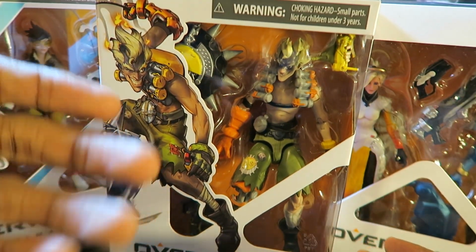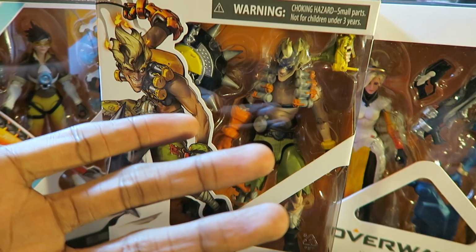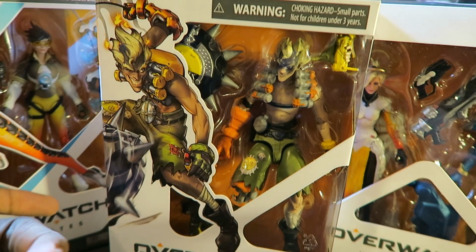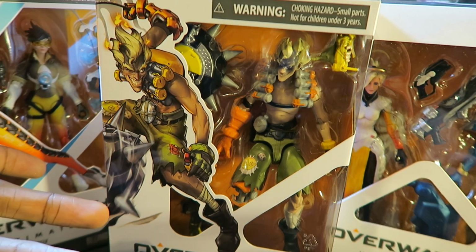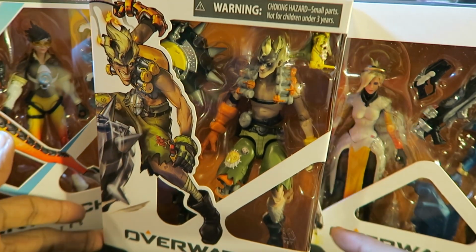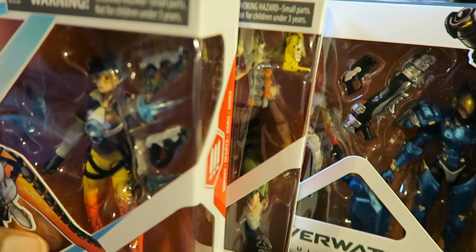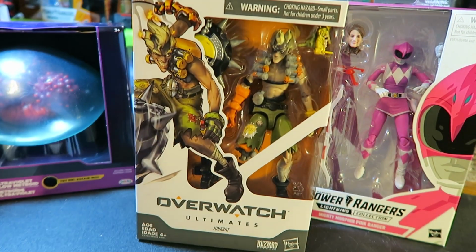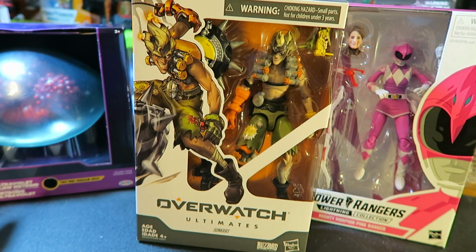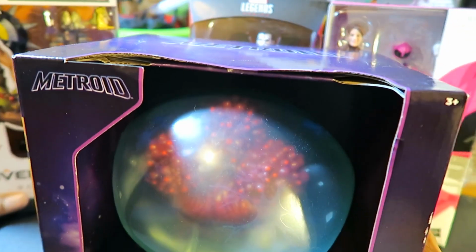They also had a special Genji and Hanzo 2-pack, so that's at GameStop. And they had a special 5-pack that came with, I think, Genji, Zarya, Pharah, D.Va outside of the mech, and I want to say Tracer's in that 5-pack. But anyways, yeah, they had a 5-pack that was extremely expensive, so I was not going to buy that.